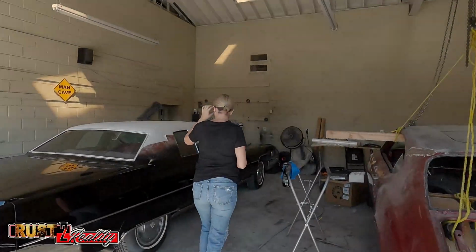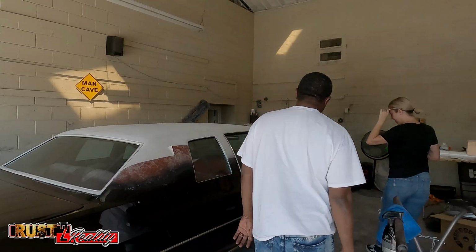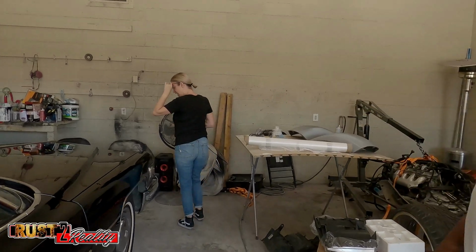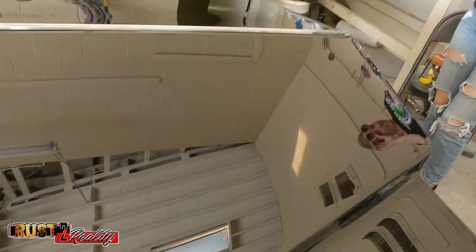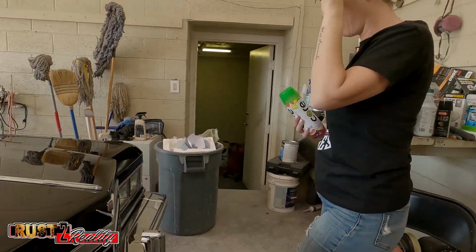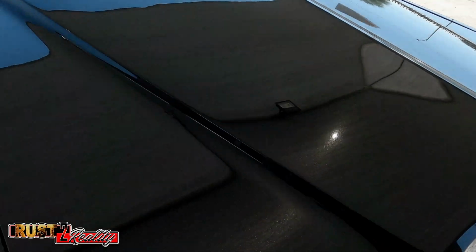Going with an onyx black. Some people call it tuxedo. Black and white. Oh no, look at her face. And the reflection.